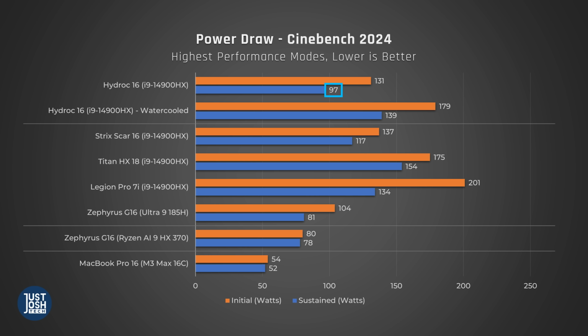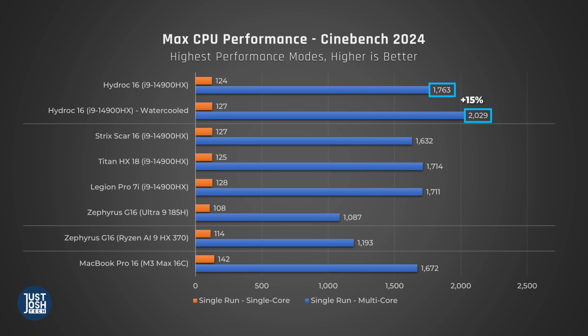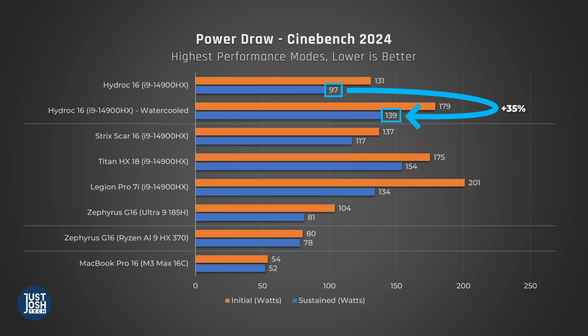When you attach the water cooler, you see its power draw jump up to 139 watts. This is likely because there is additional thermal headroom from the water cooling, which means the processor can run faster before hitting max temps. This does drop its power efficiency though. You only see a 15% performance increase for a 35% higher power draw. This puts it into the same range as its competitors.